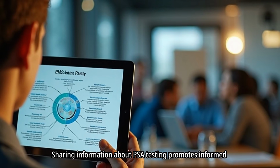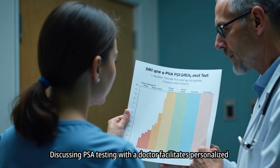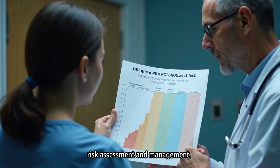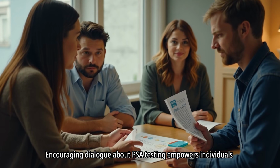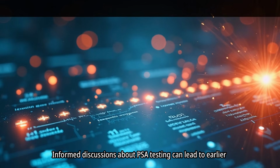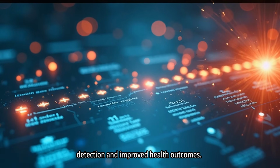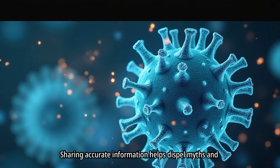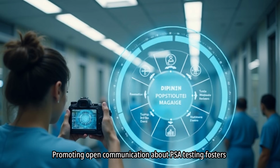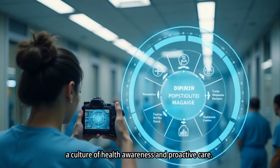Sharing information about PSA testing promotes informed healthcare decisions. Discussing PSA testing with a doctor facilitates personalized risk assessment and management. Encouraging dialogue about PSA testing empowers individuals to take proactive steps for their health. Informed discussions about PSA testing can lead to earlier detection and improved health outcomes. Sharing accurate information helps dispel myths and misconceptions surrounding PSA testing. Promoting open communication about PSA testing fosters a culture of health awareness and proactive care.